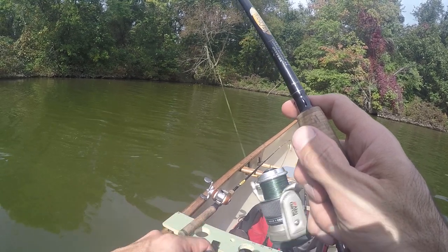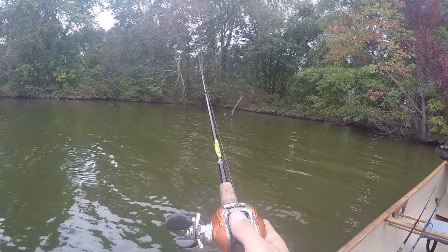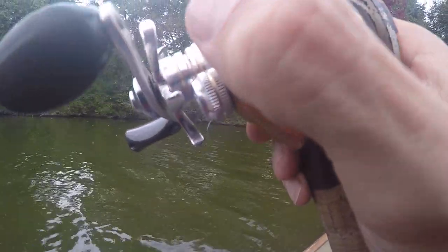Here comes the sun. The jig, water's pretty stained. It's a good spot for a jig here.